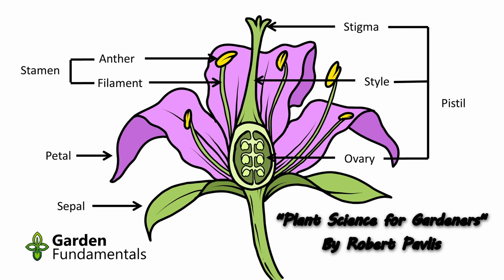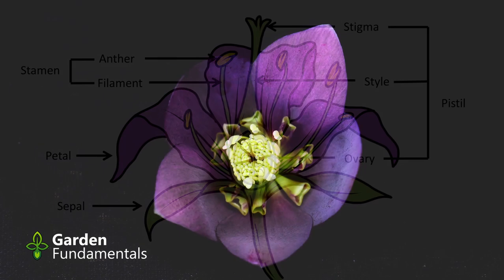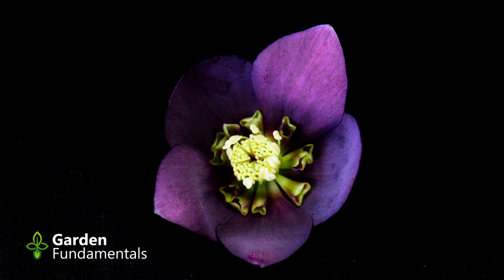In the center, we have a pistil. That's where the seeds develop. And we have some stamens. And the tip of the stamens is the anther, and that's where the pollen develops. Now let's go have a look at a hellebore flower.